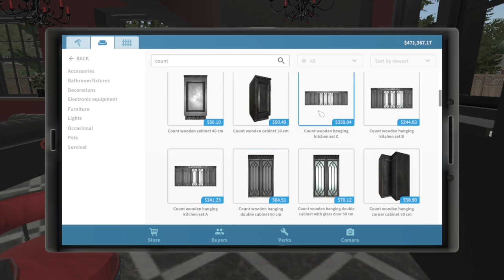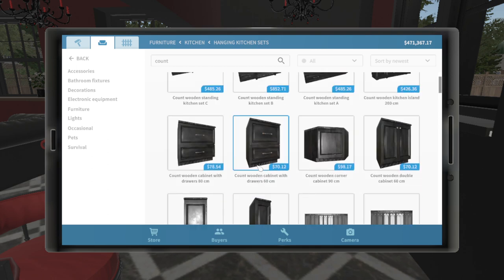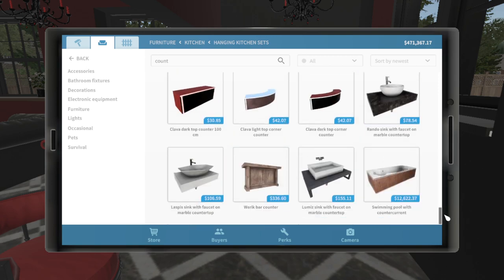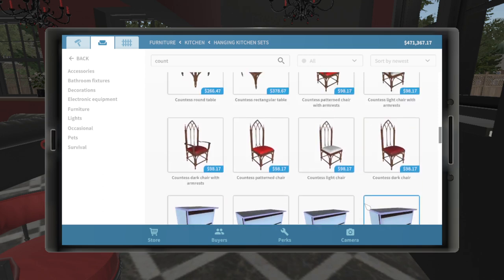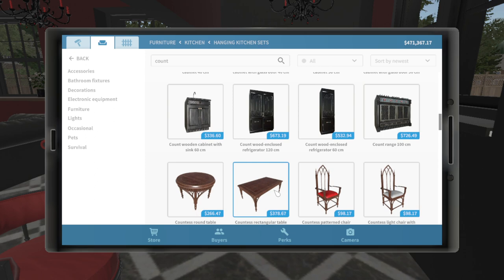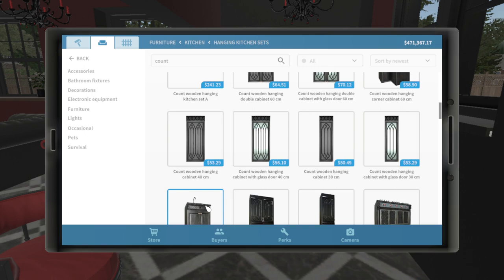There's these, which I like a lot. Oh, there's a refrigerator. I said Count. Oh, look. Countess. I should make a dining room. So there's a fridge, the range, the sink, and then the hanging cabinets.